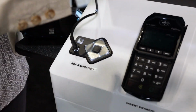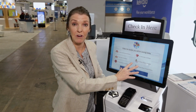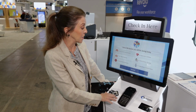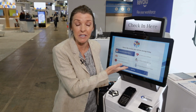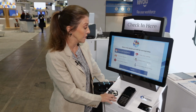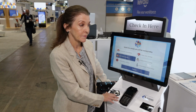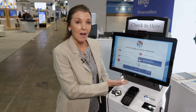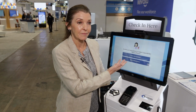And then again, it's moved to the next screen, and the screen reader is now reading out what's on that screen. So anybody who can't see the screen is hearing an audio description. So we're going to move through the options and listen to the doctors that are in the system. And then when you find the doctor that you're here to check in for. Dr. Susan Jones, cardiology. Dr. Ann Tables, respiratory. Dr. Melissa Phoenix, oncology. I'm seeing Dr. Melissa Phoenix, so I'm going to select her.